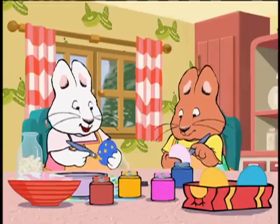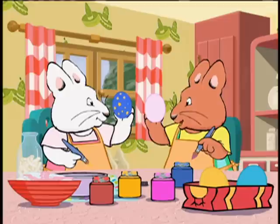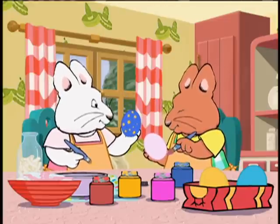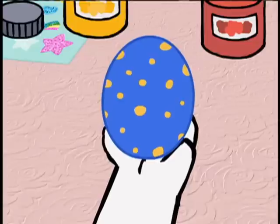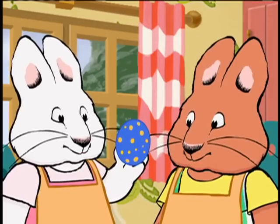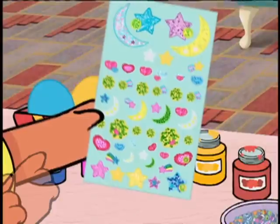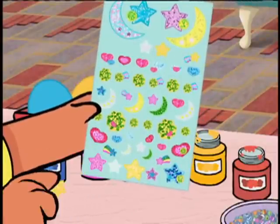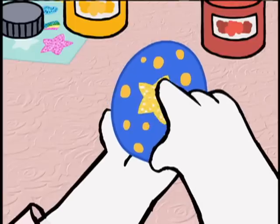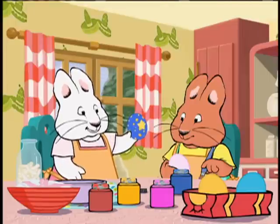I love to decorate Easter eggs. Me too. I wish we could do it all year instead of just at Easter. Now, what else does this one need? A gold star! Look, here's one that's just the right size. Thanks, Louise. There. I think Grandma will love this one.